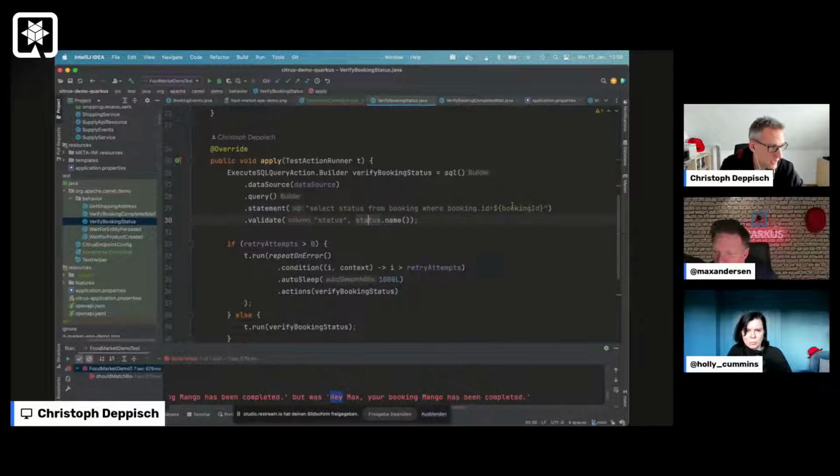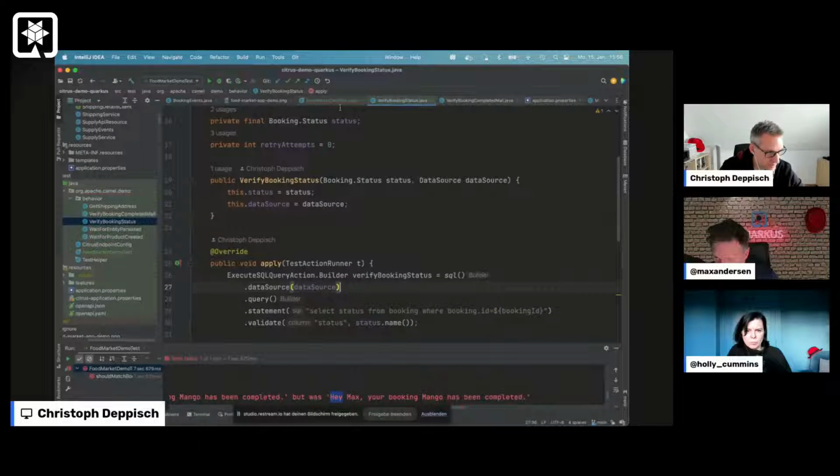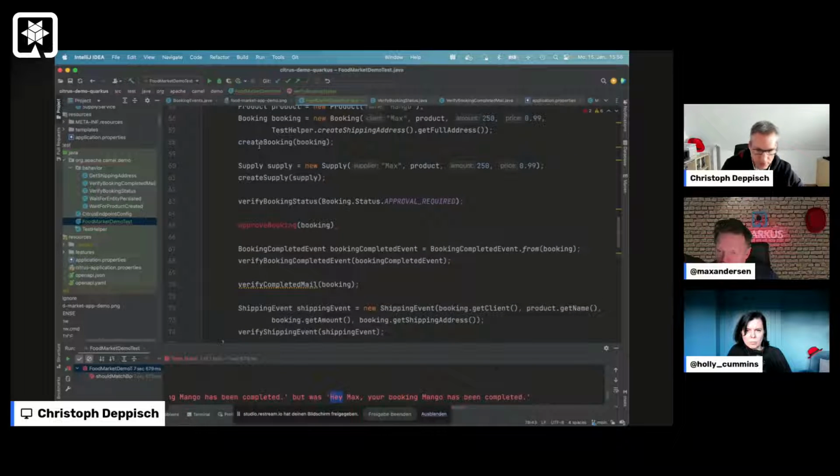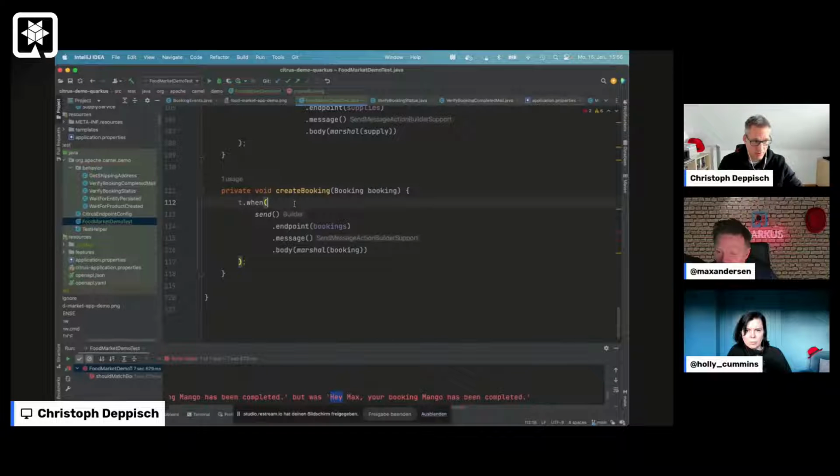and I'm validating the status approval required. And now for this, I need the booking ID, and the booking ID is generated by the first Quarkus call that creates the booking. And for this to actually happen, I need to change a bit in the way that I create the booking, because when I create the booking with Kafka, I'm just sending a fire and forget, and I don't have easy access to the booking ID that is created. So now I'm not using Kafka to create the booking, I'm using the HTTP service, because the HTTP service gives me back the generated booking ID.